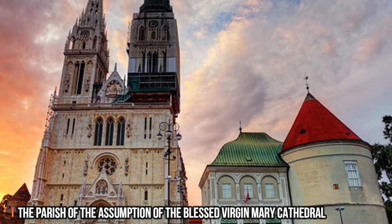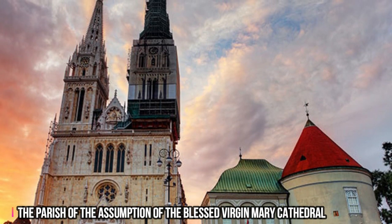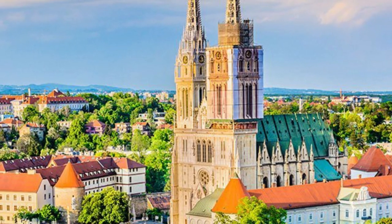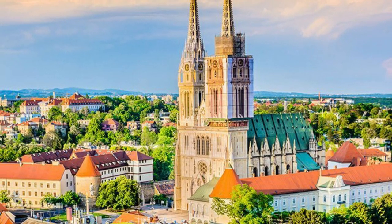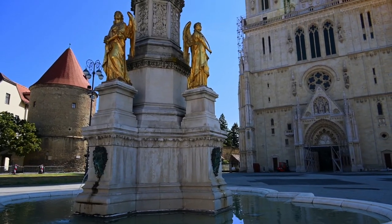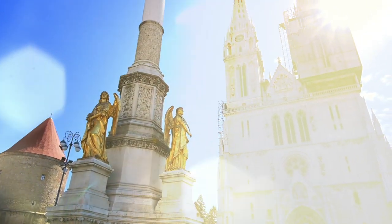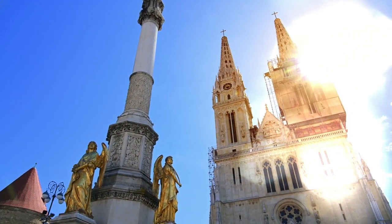Number 4 on the list of things to do in Croatia is to visit the parish of the Assumption of the Blessed Virgin Mary Cathedral. The mosaic-decorated Basilica of San Vitale in Ravenna has been described as a Byzantine masterpiece, and that is a perfect description. The magnificent basilica complex in Porek, Croatia, is one of the best-preserved early Christian architecture. It has shimmering gold mosaics and the bell tower, which you can ascend for panoramic views of the city.